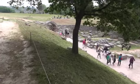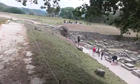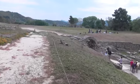Proceed out of this area, the Altis, through what was called the crypt, that vaulted passageway, if you will, to the stadium.